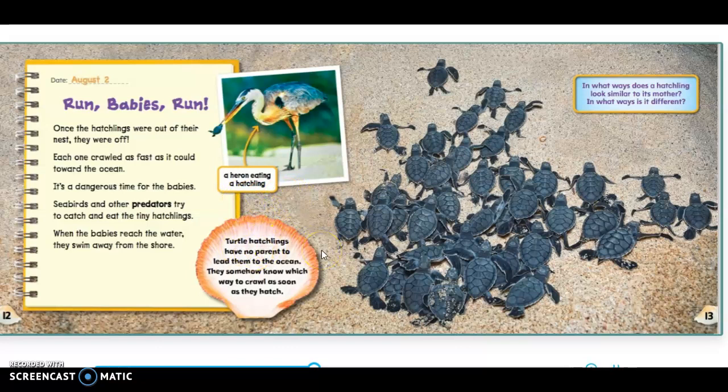Turtle hatchlings have no parent to lead them to the ocean. They somehow know which way to crawl as soon as they hatch. Oh, look at all the little baby turtles. In what ways does a hatchling look similar to its mother? In what ways is it different?